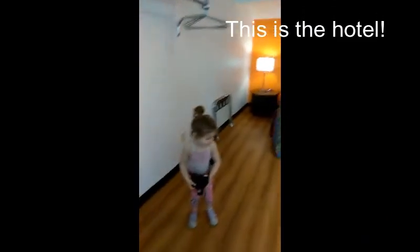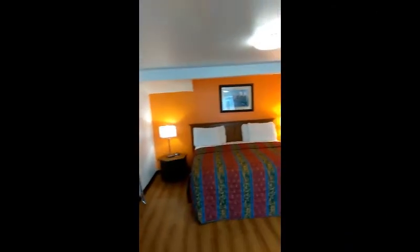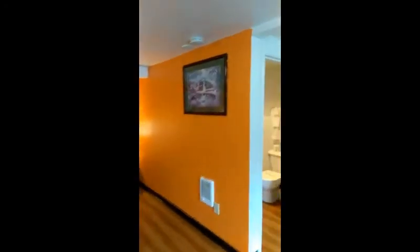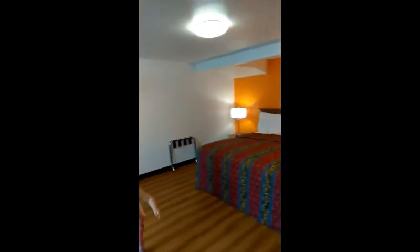So, Millie and I stayed here at the Economy Hotel. It might be the Economy Motel. I always mix those up. In Florence last night. And it was pretty nice. So, we, of course, didn't want to show you our room because we messed it all up. But this is one of the rooms here.